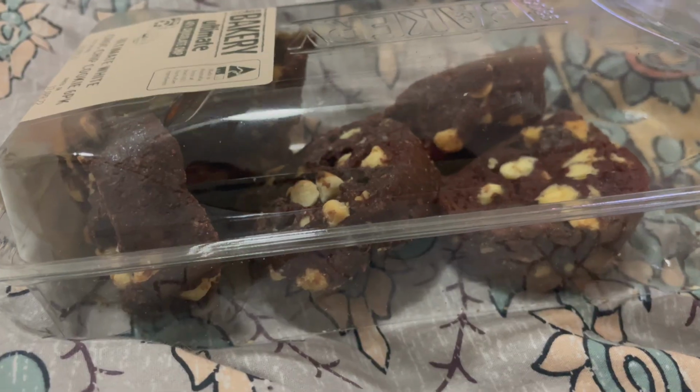Might have a little cookie for dessert because Tim picked them up today and they look absolutely banging. So they look like this. Probably just going to get tidied up from dinner and then see how I feel about having a cookie or not.